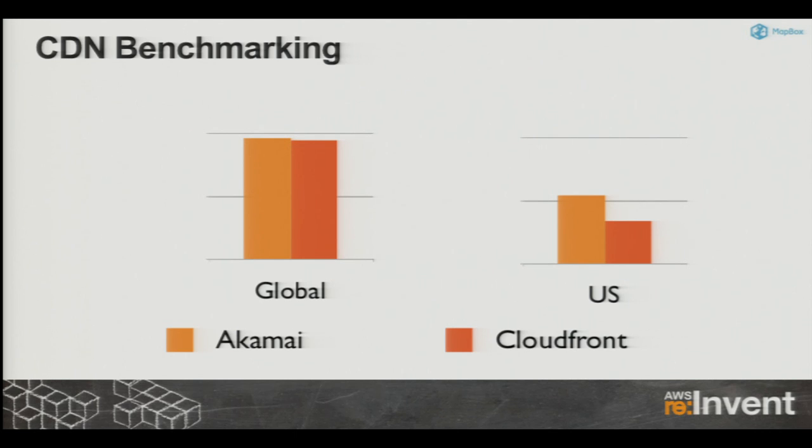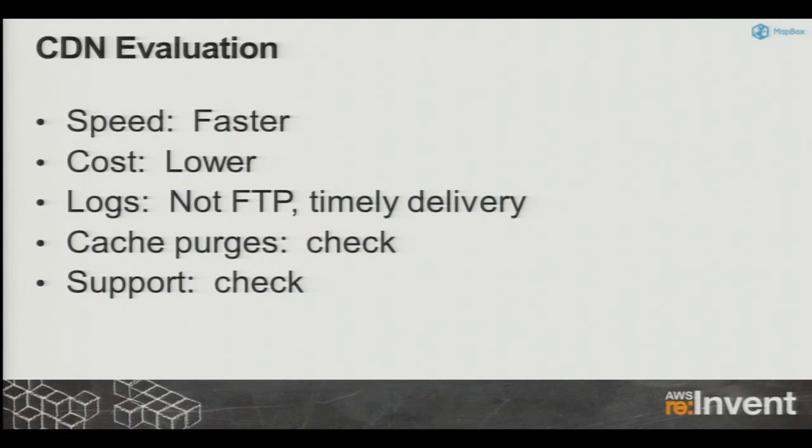So, stripped of their numbers, because they were very, very close, this is basically what we found. On a global basis, globally averaged, this market is very competitive. CDNs perform very, very well all over the place, and the difference is a handful of milliseconds. In the US, when we benchmark against our stack, we found CloudFront performed a bit better. There could be reasons for this, but we were happy just knowing that it did. And it also validated what we had seen before. So CloudFront for us was faster.